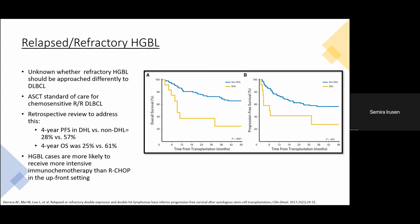What about the role of transplant? So it's still unknown whether refractory high-grade B should be approached differently to diffuse large B. As we know, auto transplant is a standard of care for chemosensitive relapsed refractory diffuse large B. So they tried to look at this in the same context for high-grade B. So they did a retrospective review to address basically this question. The 4-year progression-free survival in double hit versus non-double hit, i.e. diffuse large B-cell lymphomas, in this study was 28 versus 57%. You can see the double hit line in yellow.